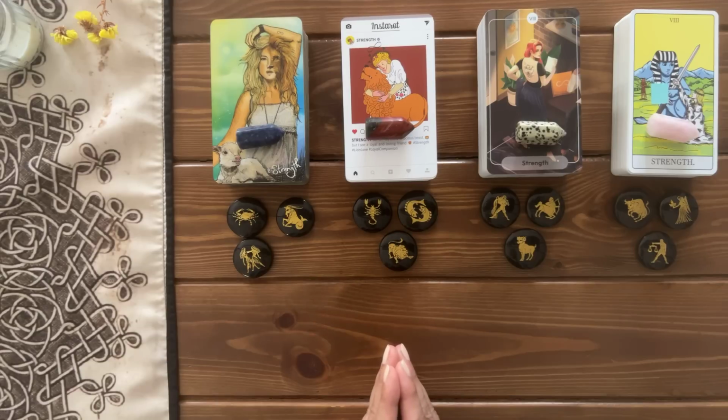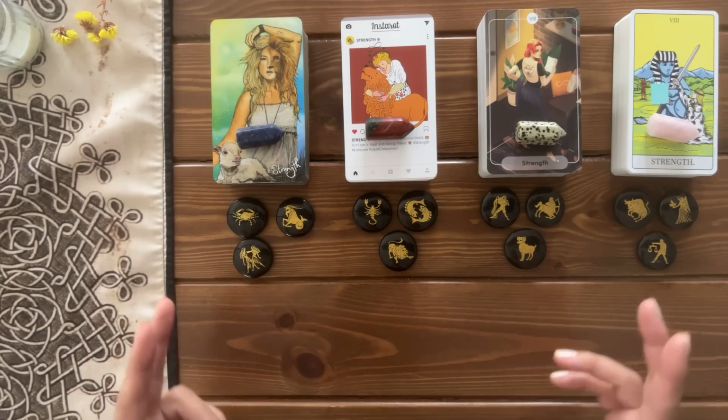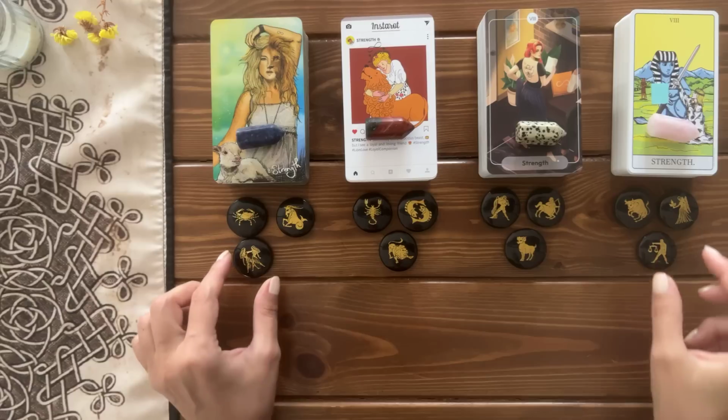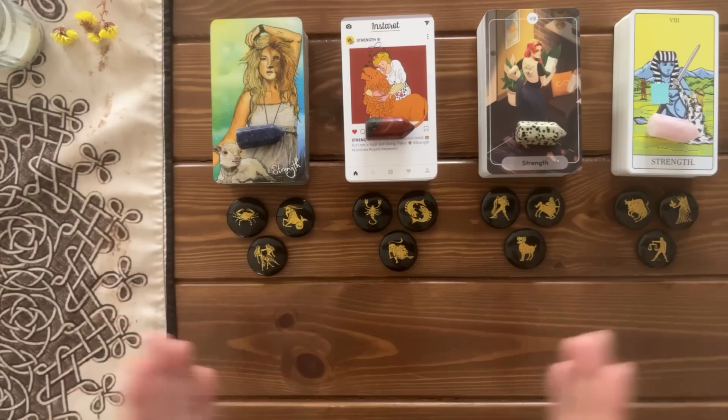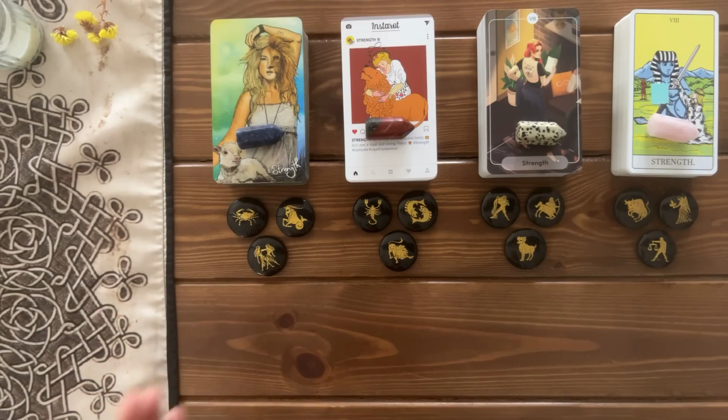Right, so these are the zodiac signs for each pile. Please feel free to choose using your rising, sun, and moon. I highly recommend you check the 3, but it is of course all up to you. You can go either by your rising only, your sun only, or your moon.